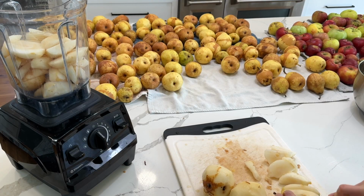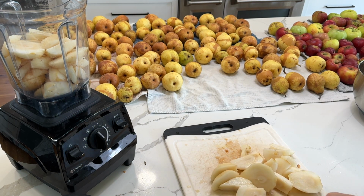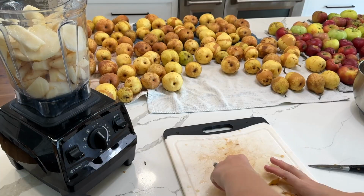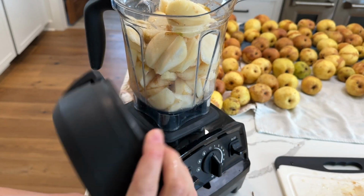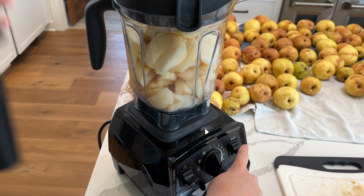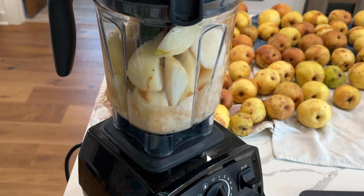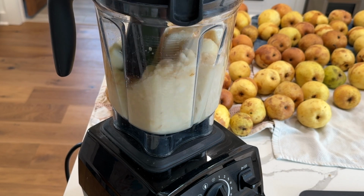I have a KitchenAid spiralizer attachment that goes on the front of the stand mixer that I use a lot of times to peel and core apples. I thought about using that for the pears, but these pears are a little bit softer, and that stand mixer attachment really does its best job when you're using a firmer fruit or vegetable.